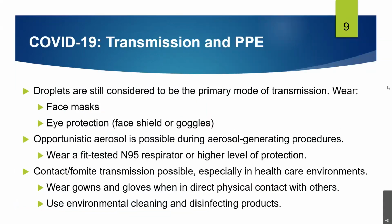First, I just wanted to give a quick review of COVID-19 and the major routes of transmission and the associated PPE that goes along with that. Droplets are still considered to be the primary mode of transmission of COVID-19. As a means of protecting against droplet transmission, we recommend the use of face masks and eye protection to protect your mouth and your eye mucosal membranes from contamination.